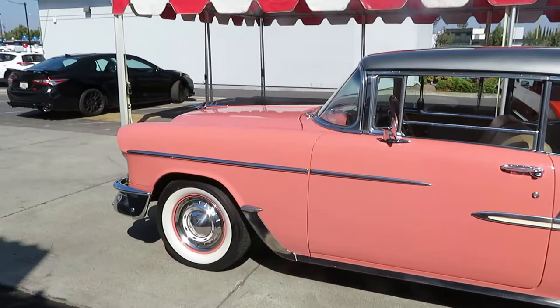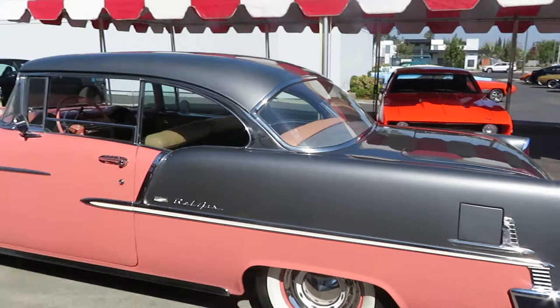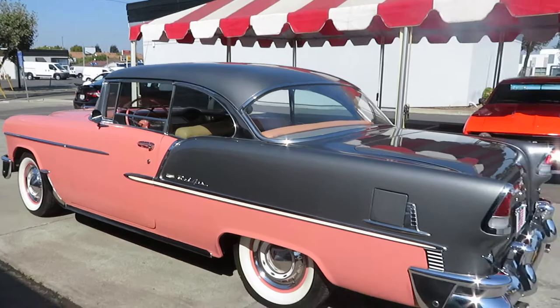The paint is beautiful. There's a couple of blemishes, which I will try and show you. But looking at it from any kind of a distance, it looks outstanding. The vehicle, I would say, is a little bit above driver quality.